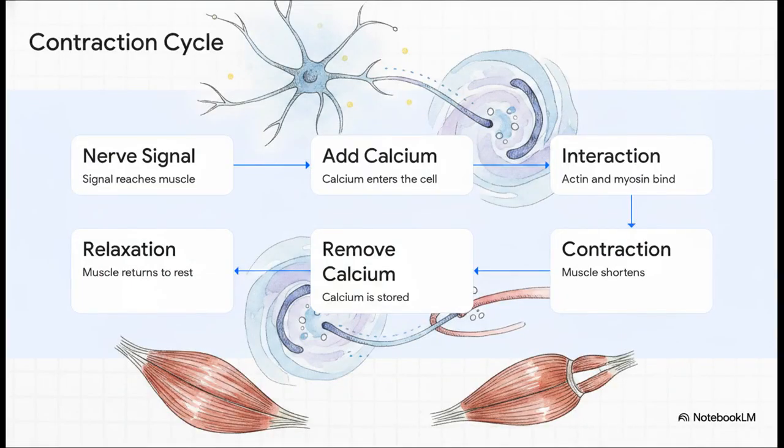But obviously, you don't just stay flexed forever. It's a highly controlled cycle. That nerve signal starts the calcium release, which kicks off the contraction. But the moment that signal stops, the calcium gets packed away back into storage.